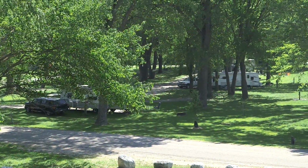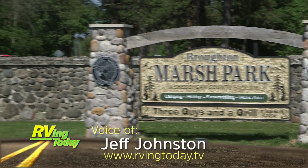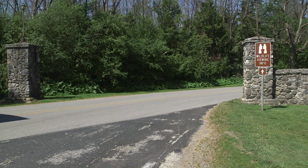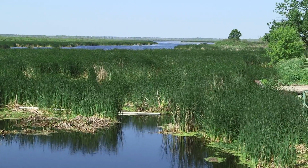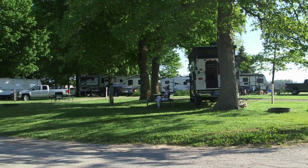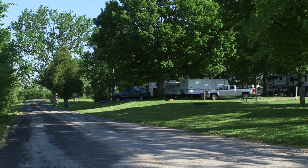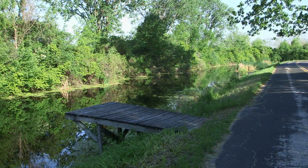Today's quick stop is a Wisconsin gem. Don't let the name put you off. The Broughton Marsh Park and Campground is a darn nice place to stay in your RV. Its location, adjacent to 13,000-acre Sheboygan Lake and Marsh wildlife area, might suggest bugs are a problem, but it was the most critter-free campsite we enjoyed during our Midwest to Oregon trip. That said, your mileage may vary.